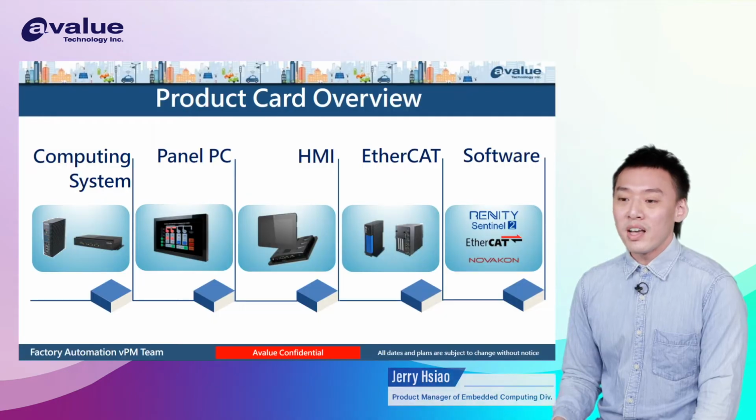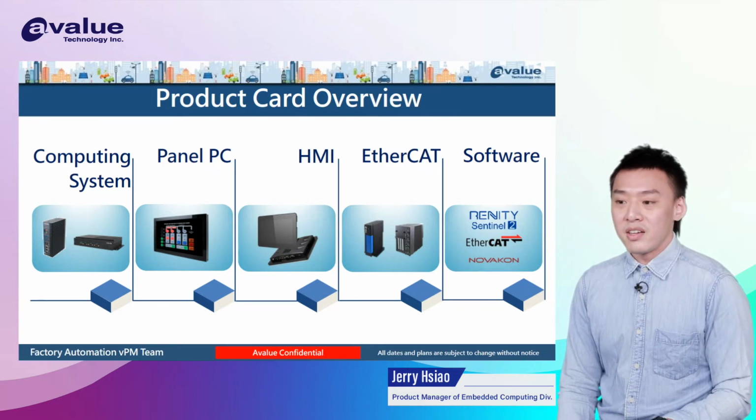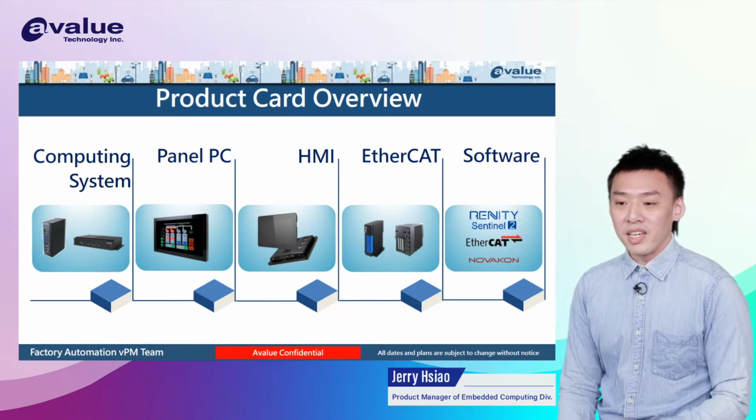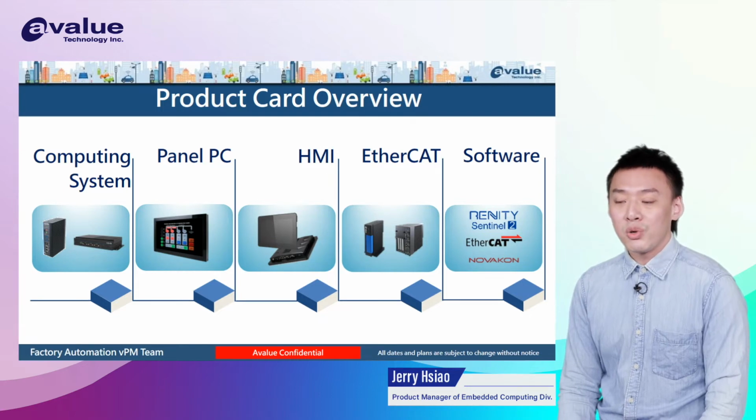So the first one, as we are a leading hardware and factory automation solution provider, we offer a wide range of computing systems with different sizes, from palm size, regular size, and small size, to dedicated fanless industrial-grade systems and also wide applications. And second, we have a panel PC, which includes customization, an all-in-one touch screen with multiple sizes and rich I/O expansions.